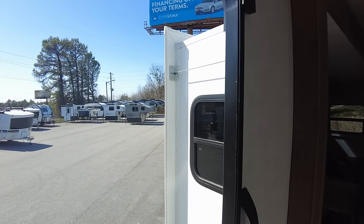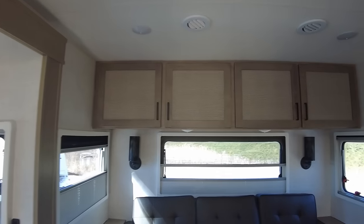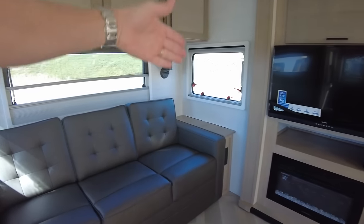See, now this is nice with a little door in the bedroom. Yes. And this has a lot of room. This is huge. This is almost too big. They could have ended it right back here. Yeah, and got rid of that extra couch.